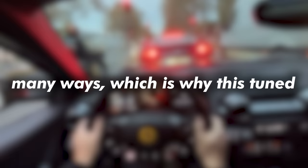Most of the people still hate on the MK5 Supra, but you can't deny the fact that the B58 is a great engine in many ways, which is why this twin Supra gaps Lambos left and right.